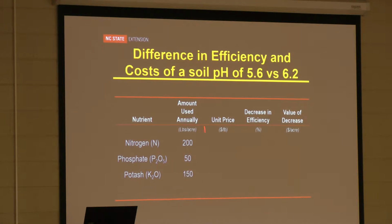Typically, this is what we think of as the amount that's going to be used annually from a crop, the unit price, and the decrease in efficiency when we're going from a 6.2 pH soil to a 5.6 pH soil. This could be from just the nitrogen not being available. This could be from the roots being smaller and not really being able to branch out and get those nutrients in. We see a 35% decrease in efficiency in nitrogen, a 50% decrease in phosphate, and a 10% decrease in potash. And when we think about the value of those nutrients on a dollar per pound per acre basis, we see that we could actually be losing $62 an acre because of that soil pH.